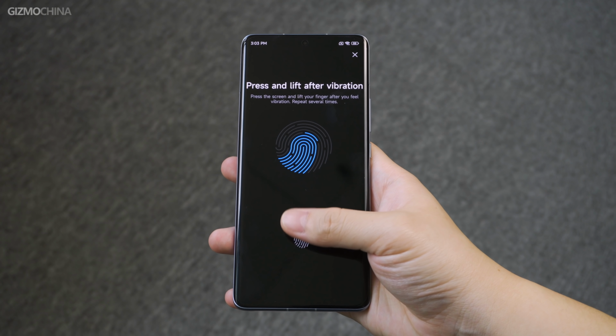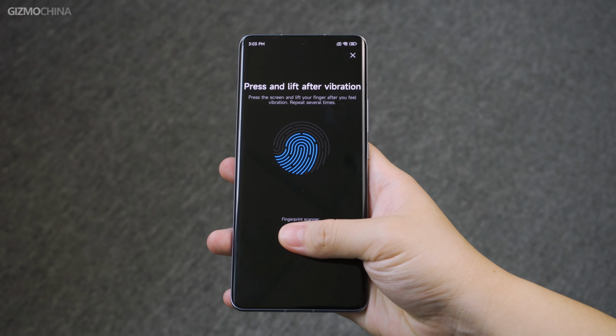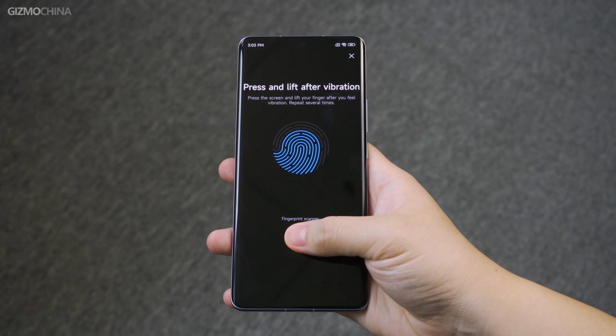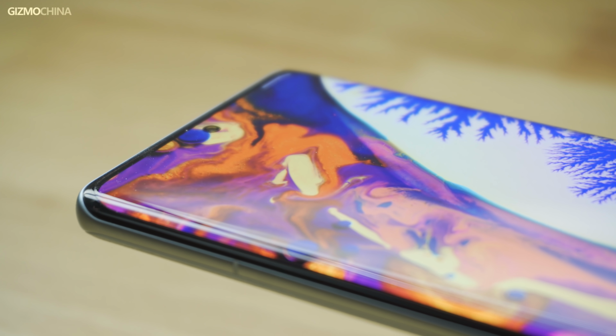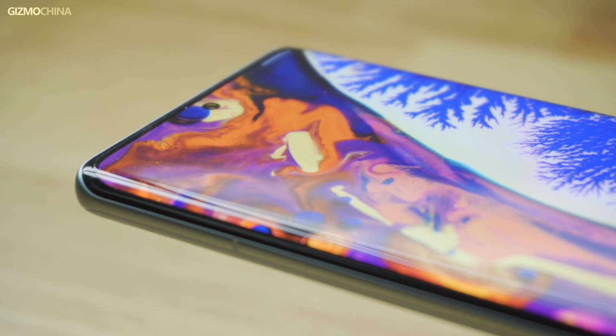Because of the use of an ultra-thin fingerprint recognition module, the fingerprint recognition area is in a very suitable location. The screen glass is also made of Corning Gorilla Victus. Although 2022 has just started, I can promise that this screen should be one of the most powerful screens of this year.